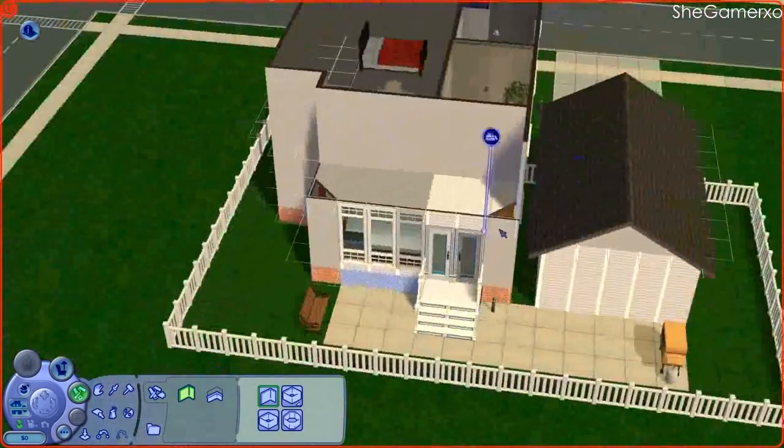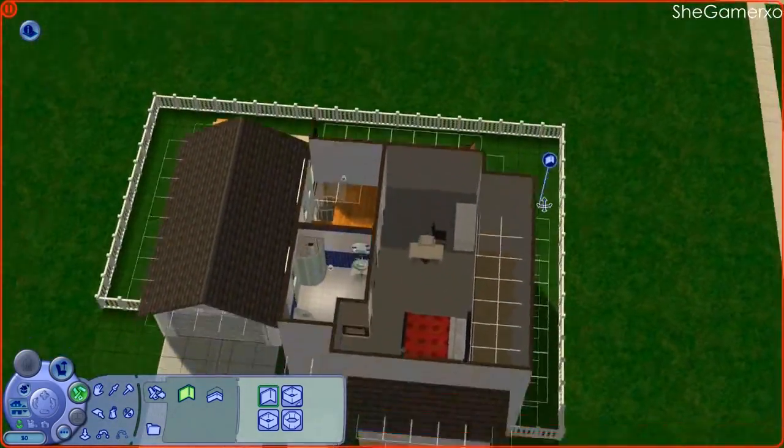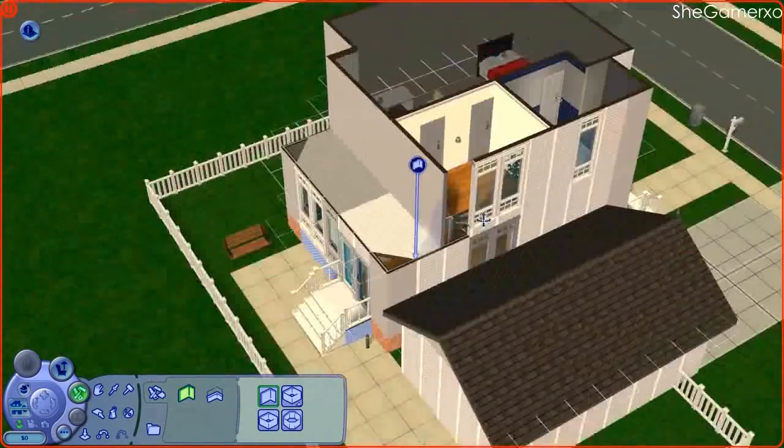Like, I suffered, and the roofing in this house is even worse. I was like, Mary, what are you thinking? I got a request on Tumblr to redo my old houses from someone.